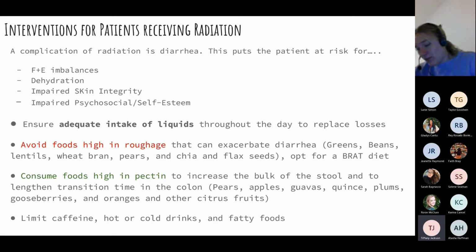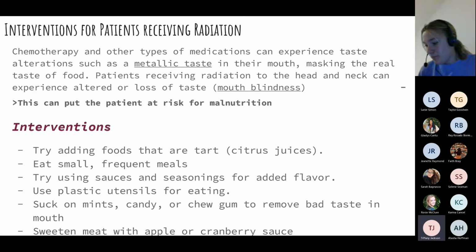We do want to advocate that they increase intake of pectin. This is really going to help with that diarrhea as well. It's going to help bulk the stool, so that it doesn't move as quickly and come out as runny. As always, if we're having an upset stomach, limiting caffeine and fatty foods is really important. With these patients, we also want to limit hot or cold drinks. The reason we do that is because lesions on the lips, the mouth, etc., are really prevalent.